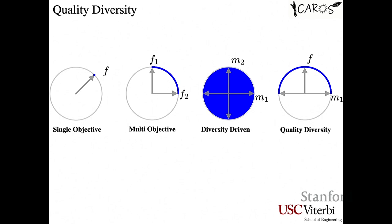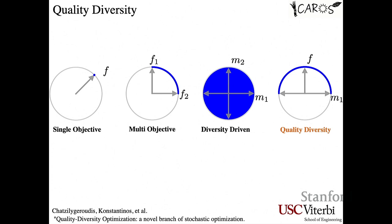And so in single objective optimization, you typically have one objective and you try to find a global optimum. In multi-objective optimization, you have two or more objectives and you search for a Pareto front. Diversity-driven search does not care about objectives, but tries to fill in a space specified by measure functions. So it tries to find a solution for every output combination of the two or more measure functions. Quality diversity has an objective that you want to maximize, but also it has one or more measure functions, which are the measures of diversity, and form a space that you want to fill in.